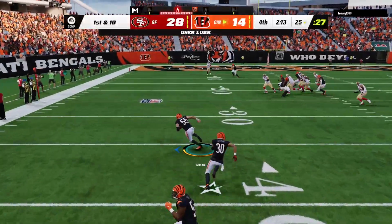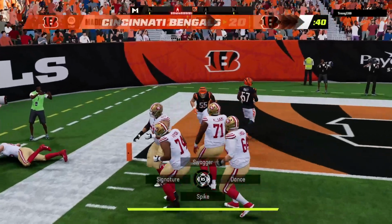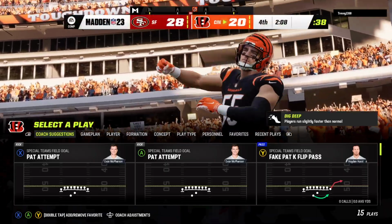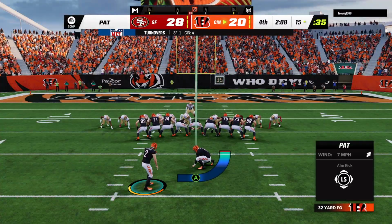And intercepted. Maybe the turning point they need. Picked by Logan Wilson. And he will bring it back. It's a pick 6 for the Bengals TD. Well, don't change that channel just yet. This one may have gotten a bit more interesting. Put down the remote, put down the clicker. This one looked like it was over.